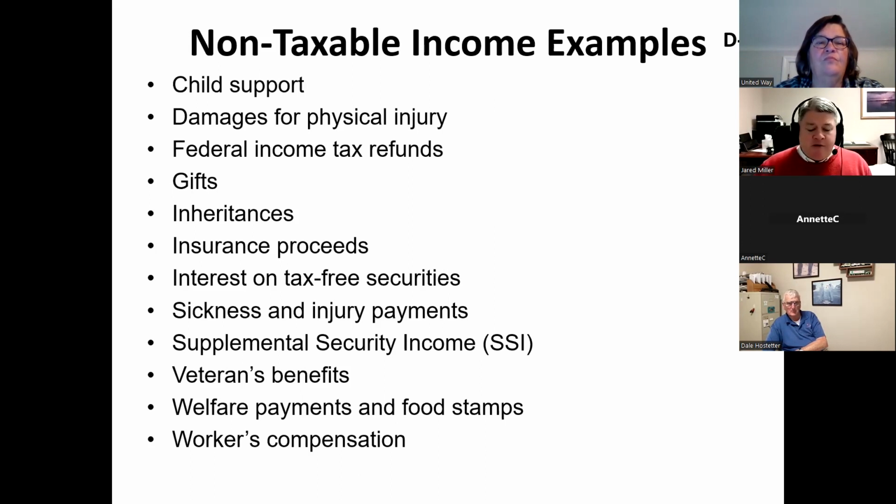What we have in front of you here are some non-taxable examples from D4 of your 4012. Those include things like child support, damages for physical injury, any type of sickness or injury payments, and any type of federal refund that anyone's had in a prior year. A big one that we run into a lot is gifts and inheritance. Sometimes people ask, I'm not quite sure what's going to happen with my tax return. I just inherited some money from a late uncle.